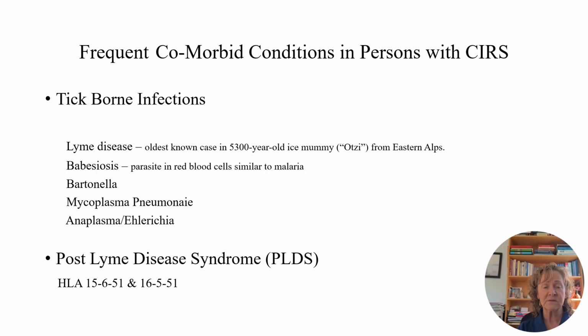And once the immune system is reorganized, the treatment for tick-borne infections is fairly straightforward. The problem with treating tick-borne infections in someone who has CIRS and is not treated for the CIRS is that you will see many of these people being treated for extended periods of time without improvement because they have such a disorganized immune system. And the other problem is the second piece on this slide, which talks about post-Lyme disease syndrome.